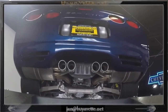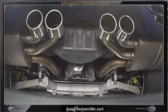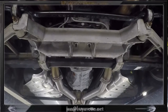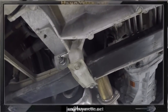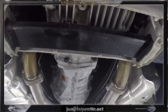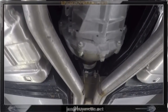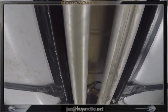We're going to go on the underside and show you the originality of this fabulous Corvette coupe. As you can see, very original. No scrapes or bumps, no rust, no signs of abuse of any kind. Nice, raw and clean. No seepage, sweat or leaks from anywhere on the car. Underside is clean and clear.